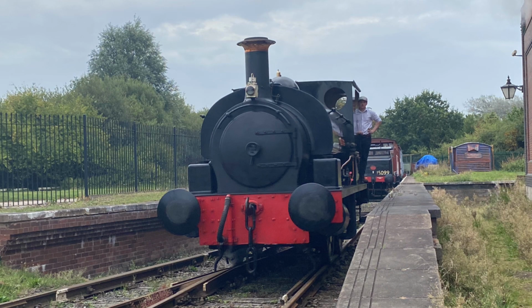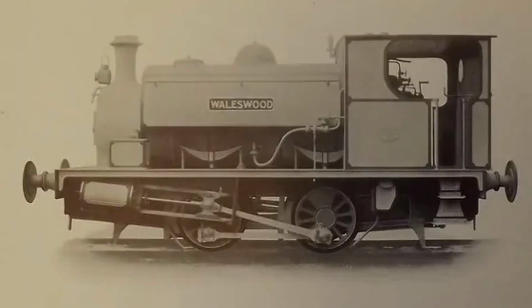There we go. This is Waleswood of 1906, built by Hudswell Clarke for Skinner and Holford's Waleswood Colliery and coking plant located between Sheffield and Rotherham. The reason for them choosing a design like this was because of the four-coupled wheel arrangement and short wheelbase design, enabling the engine to navigate the tight radius bends and uneven track that was typical of the colliery environments.